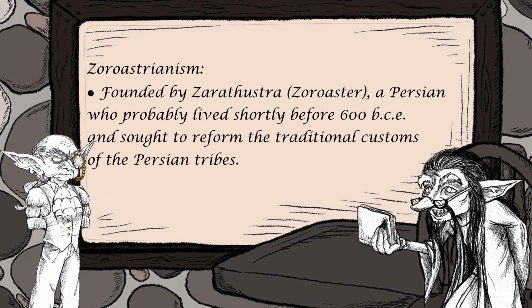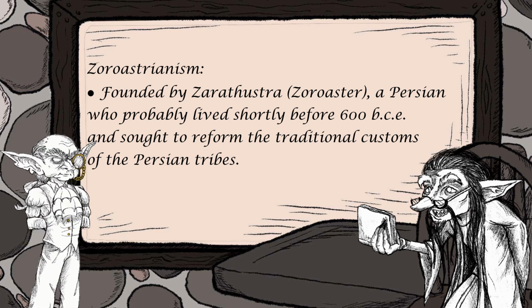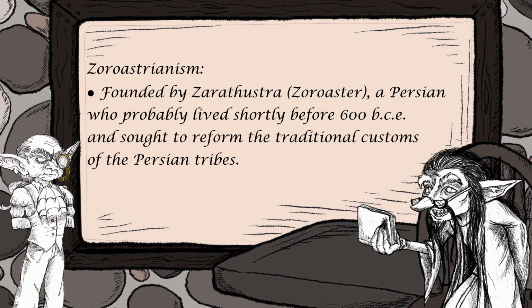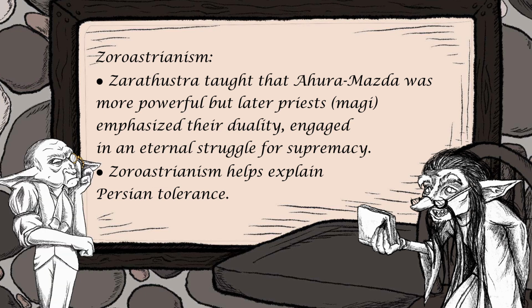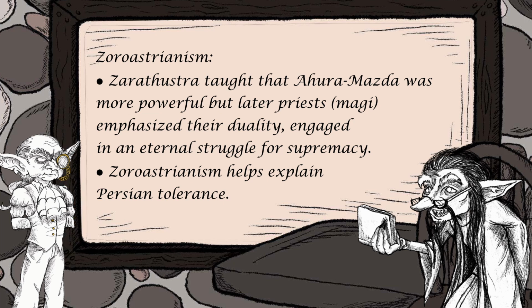Now, the legacy of Zoroastrianism, still prominent today, was important as well. Founded by Zarathustra, Zoroaster, a Persian who probably lived shortly before 600 BCE and sought to reform the traditional customs of the Persian tribes. Zarathustra taught that Ahura Mazda was more powerful, but later priests, the Magi, emphasized their duality, engaged in an internal struggle for supremacy.